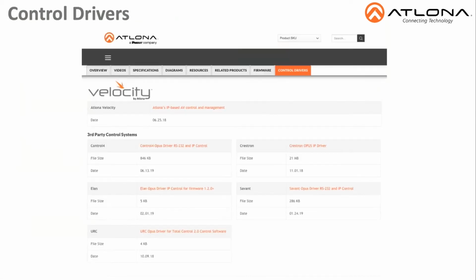Now, in terms of control drivers, as I mentioned, very important that you have the ability to control that matrix system for your customer. You will find that there are third-party drivers for OPUS in the way of Control 4, Elan, and URC. You have IR, IP, and RS-232 control. And don't forget, each of the OPUS matrix switches does that IP to RS-232 translation for you. So if you have an IP-based control system in the home, Control 4, Elan, or URC, the OPUS chassis will translate that in case your display, for example, is RS-232 on the other end, so you can talk directly to that, and the translation is done automatically for you. Makes installation quick and easy and very reliable.